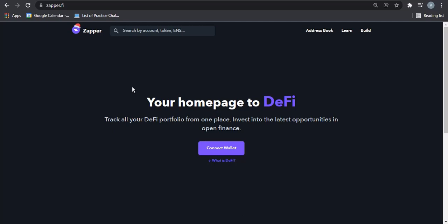So the service we're going to talk about is Zapper.fi, and what it does is it's like a home page to your DeFi, like it says on the screen here. It's a dashboard. It brings everything together. Okay. So it tracks all of your DeFi portfolio from one place.